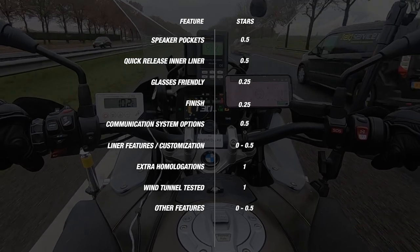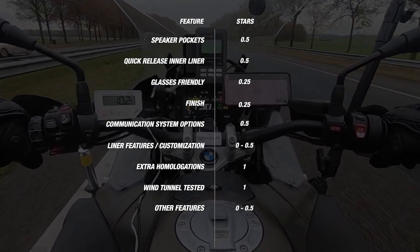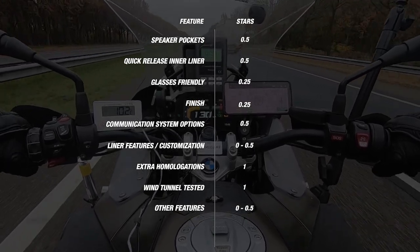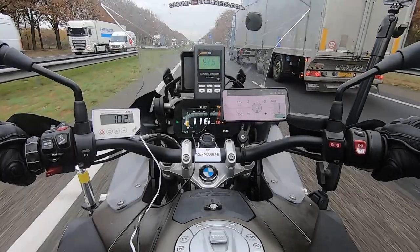Other helmets are tested in simulation software, which is a much cheaper testing method but also gives a less accurate result. Okay, so much for how the helmets get their scores. Now let's dive into the results.